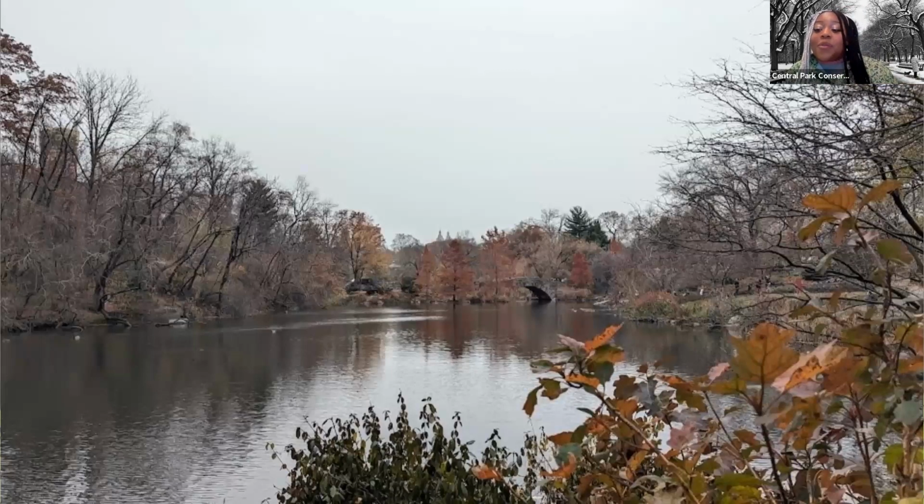So at the pond, we also have a beautiful view of the Gapstow Bridge, that beautiful, nice, iconic stone bridge in the background. But essentially, whenever the weather permitted it, there would be ice skating on the pond, but it was actually replaced by a site that we are going to get to see very soon.